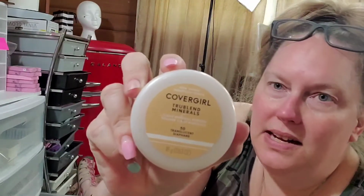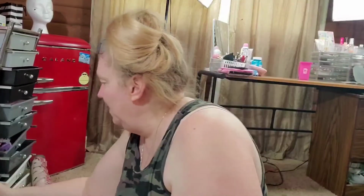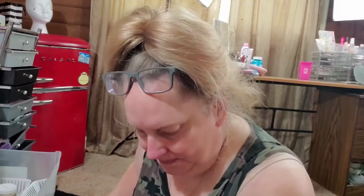Okay. CoverGirl, all of my CoverGirl items got used, I want to say, at least two of the looks, maybe three of the looks. Like, I did a full face of CoverGirl. So this is the setting powder. It's okay. If you have really dry, aging skin, you're going to want some extra moisture on your face because it'll dry you out. But it's okay. I bought it. We're going to use it. That's how that works. Okay.